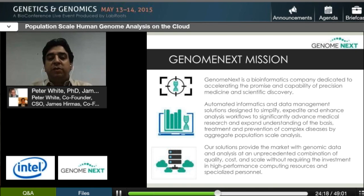In terms of the GenomeNext mission, GenomeNext was formed as a bioinformatics company to accelerate the promise and the capabilities of precision medicine and scientific discovery. As part of that mission, we looked at the business problem that is currently prohibiting users from doing genomic analysis. A lot of that has to do with the automation and the ability to simplify the overall workflows for the secondary and tertiary analysis. So part of our mission is to automate that from beginning to end, from the sequencer all the way through variant calling to the annotation.